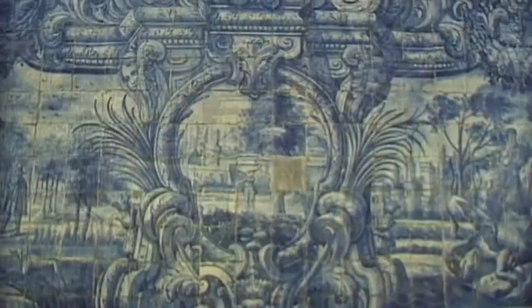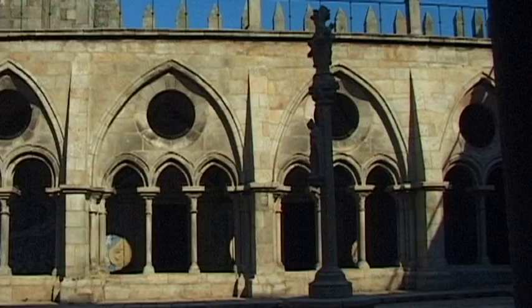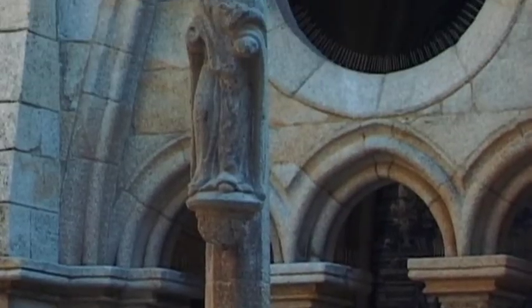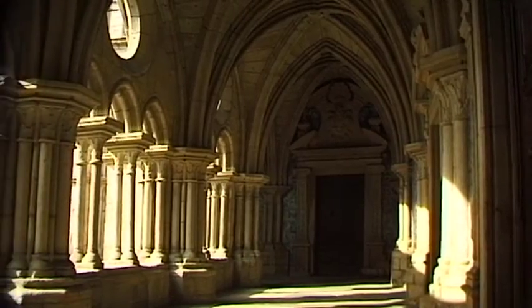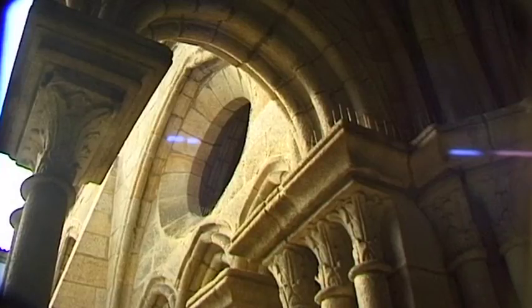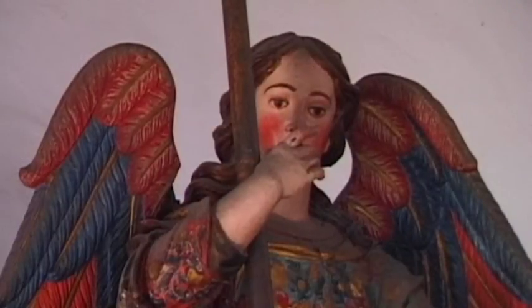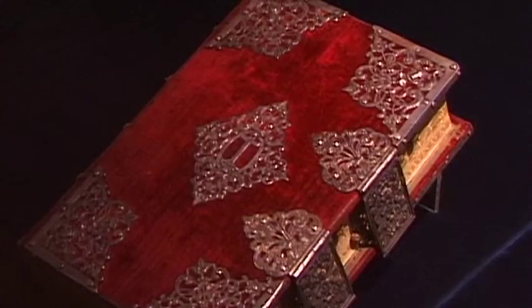The walls of the open passages above the cloister are decorated with azulejos that date back to the 18th century. The Gothic cloister is of typical Portuguese design. Elegant and strong arcades supported on pillars that contain a perforated frieze. The religious works that are exhibited in the vestry contain some rare and unique treasures.